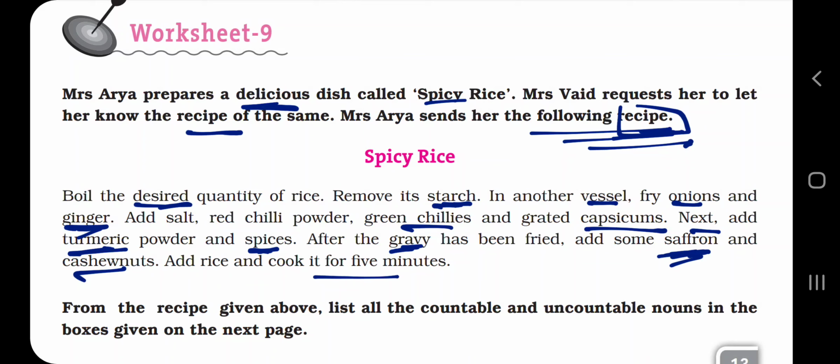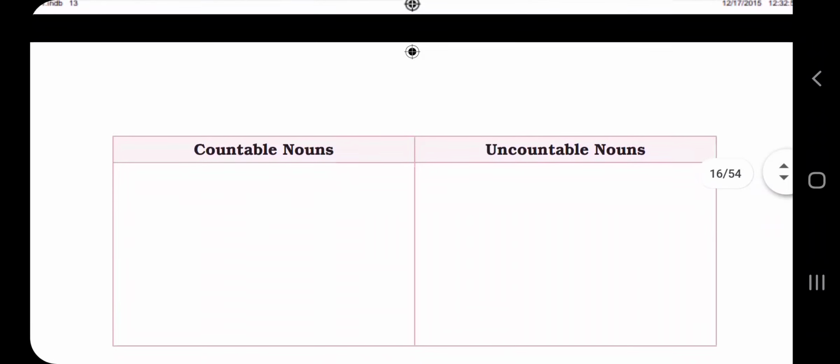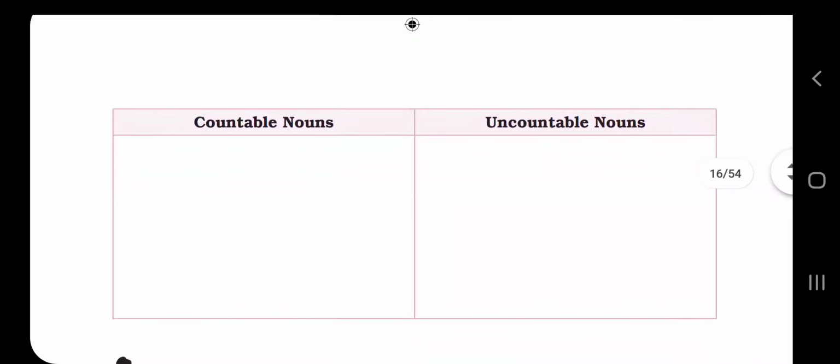From the recipe given above, list all the countable and uncountable nouns in the boxes given on the next page. Very easy. Rice uncountable हो जाएगा, starch uncountable होगा, vessel countable हो जाएगा, onion countable हो जाएगा. और चलो आगे कर लिया जाए. Let's see countable noun कौन कौन सा है. So what are there in countable nouns?